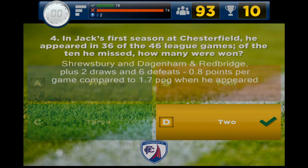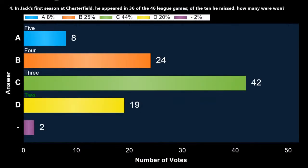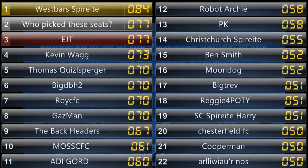D. How many people put D? Well, the third most popular answer, 42, going for 3. So does that change things at the top? Westbar Sparrite still there. Who Picked These Seats still in second. EJT in third place.